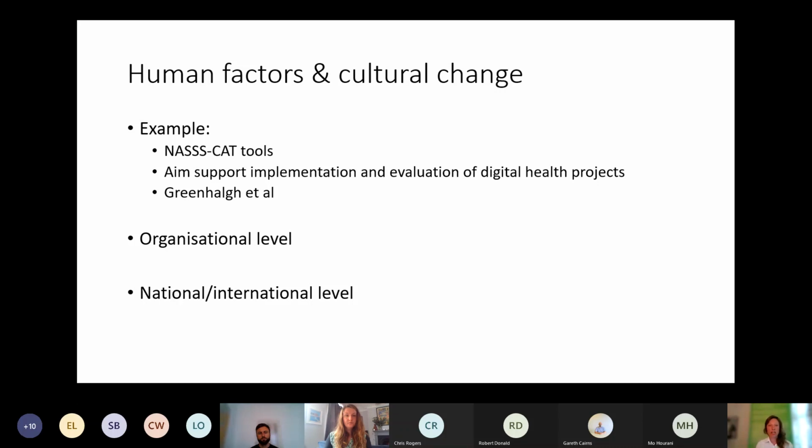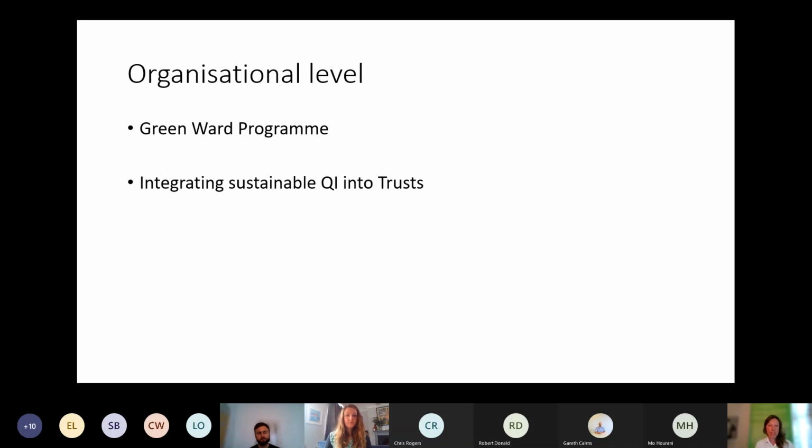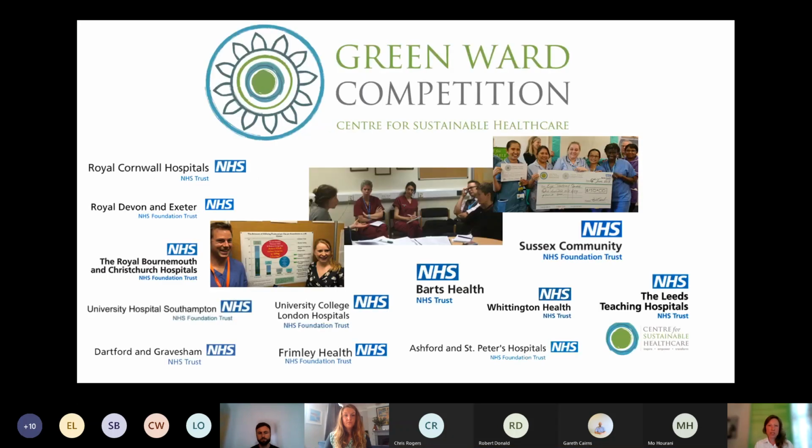And I suppose the way that we work is either at organisational level or at a national and international level. So I'll just talk you through those methods of igniting cultural change in clinical communities. At an organisational level, we've got a couple of programmes that we use: the Green Ward programme, and working to integrate sustainable quality improvement into trusts. If I start with the Green Ward programme, we often use the device of a competition, and that's working to develop case studies within a trust to paint a picture of what sustainable healthcare looks like. We find that it's often more powerful if people have local examples. This is really a device set up to create those and start changing culture within that area.